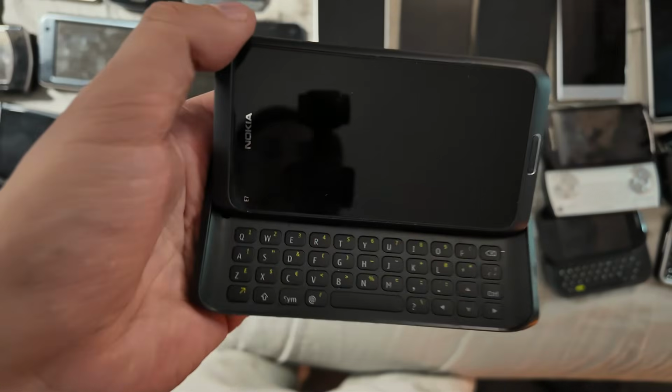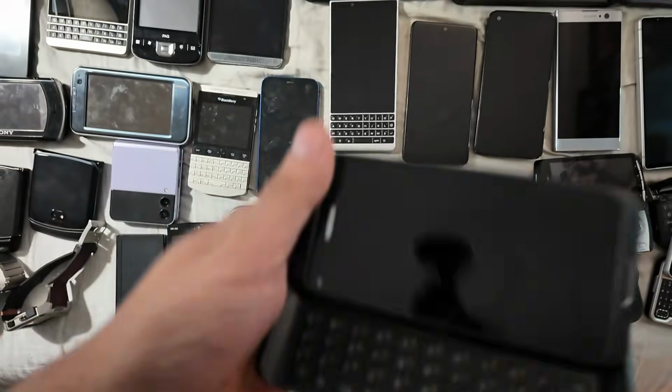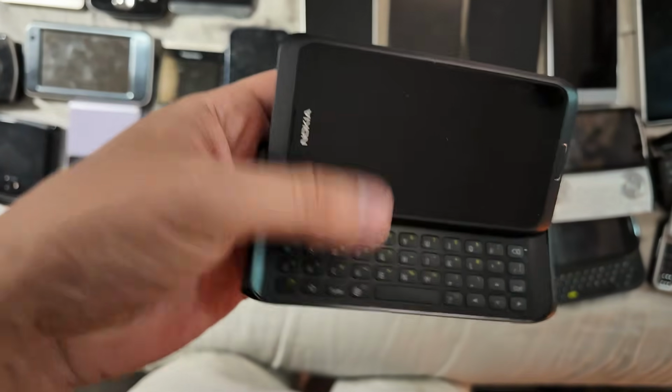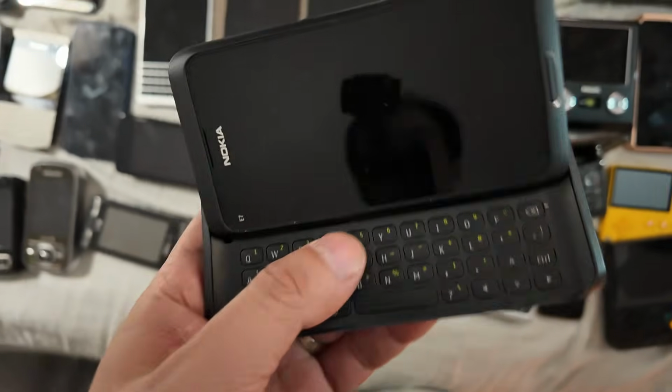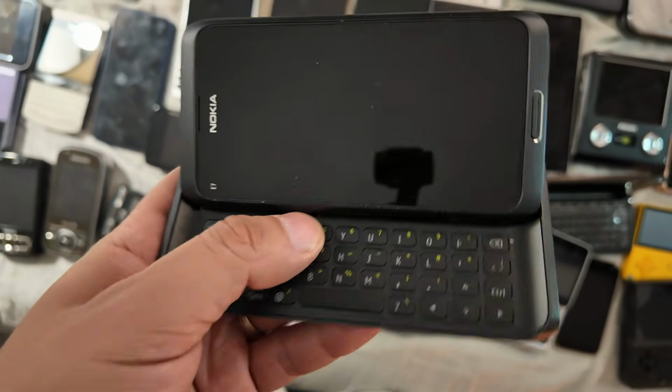Nokia E7. So this is what I was talking about with the FX Tech. This is where basically that keyboard came from. You have the screen just kind of slide over, revealing the keyboard. That's from the Nokia E7.